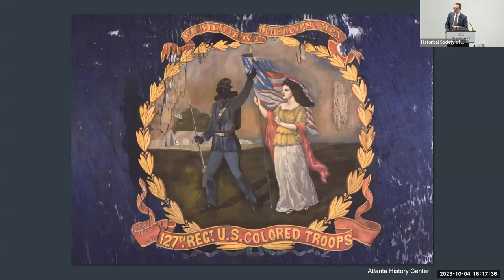And although the 43rd Regiment's flag that they carried in battle in 1864 no longer survives, one of the 11 flags that was made, painted by David Bustill Bowser, African-American artist here in Philadelphia, only one of the flags that he made for the 11 regiments that trained at Camp William Penn still survives.